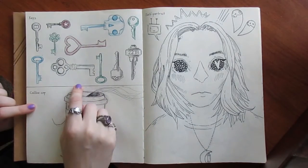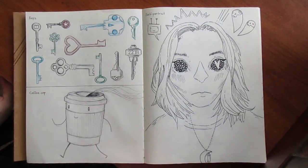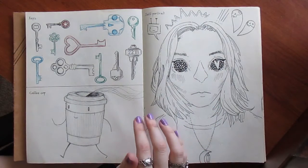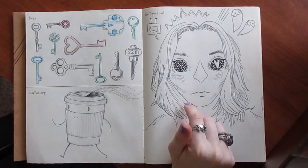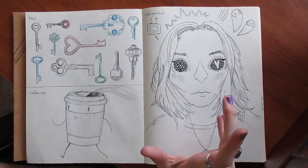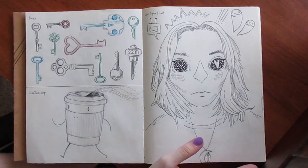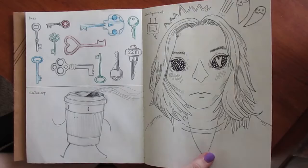Bunch of keys, coffee cup, my self-portrait, which looks exactly like me. I feel like if I had put my buck teeth in there, it would look more like me. Because if you're drawing in a cartoony style, it's probably best to just put as many defining features as possible. So yeah, I should have put my teeth in there, it would look more like me.